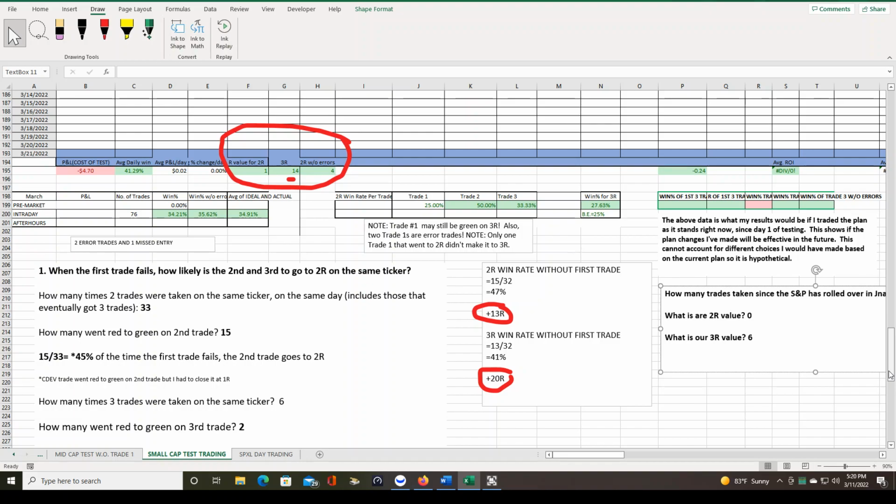That's all by design. That's because right now we're just trying to collect data. Can these trades go to 2R? Can they go to 3R? And then once the test is done, we're going to proportionalize our share size.